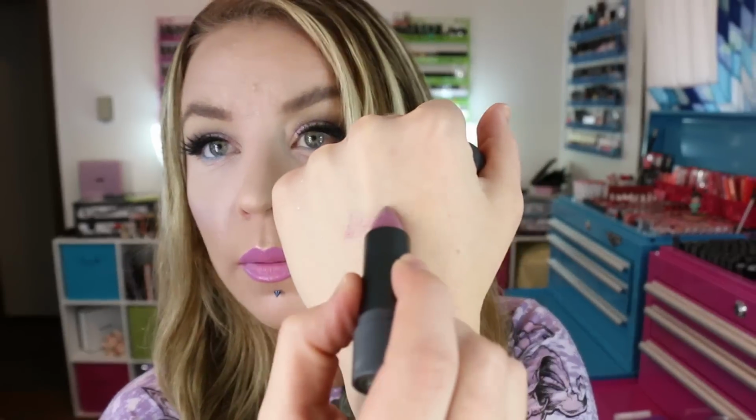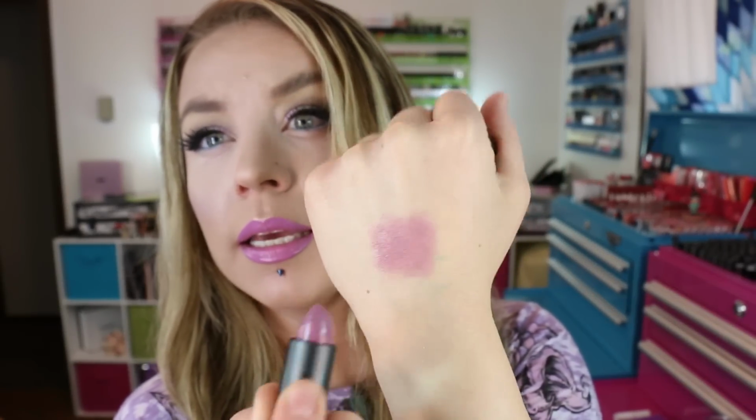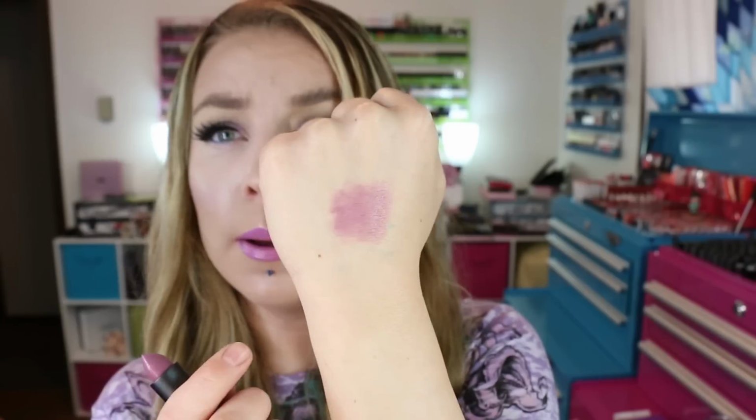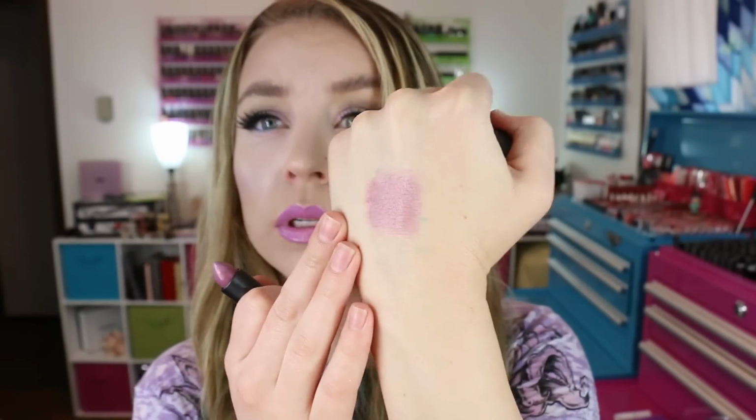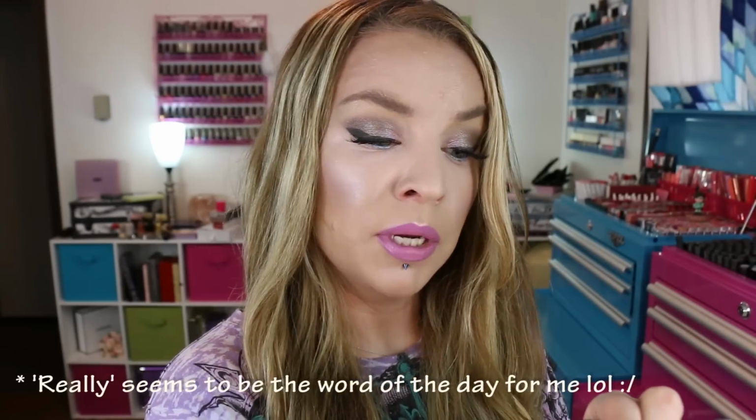So anyway, this is what the color looks like. It's kind of a sheer violet shade. I do like it. I have to make a couple passes out of it, but it kind of matches NARS El Agua really, really nice. So anyway, that's the Cream Deluxe lipstick. It doesn't have a name. I think it's just called like 515 for the month of May.